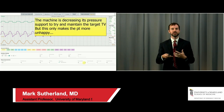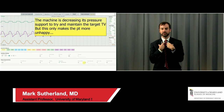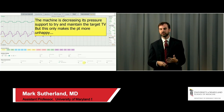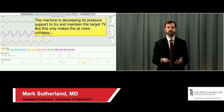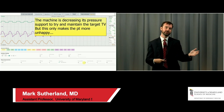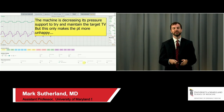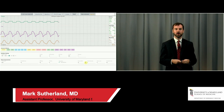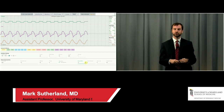So the machine is trying to dial back in the tidal volume that I, as the provider, told it I wanted. But what does that do to an air-hungry patient? It only makes them more unhappy. So the patient's becoming increasingly air-hungry, increasingly agitated. Usually, to Ashley's point about RASS, this is the point in time where they're RASS plus 1, plus 2, plus 3, plus 4. They're getting agitated and flailing around. And so what's going to happen next, you can see they're getting increasingly alkalotic on those pH numbers on the right.